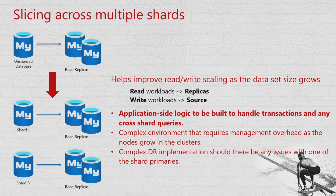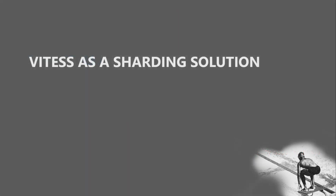Now let us look at a ready-made tailored solution that a lot of MySQL's large customers are currently leveraging today, and we'll start by introducing what Vitess is.